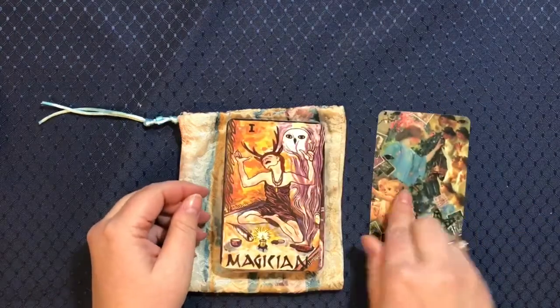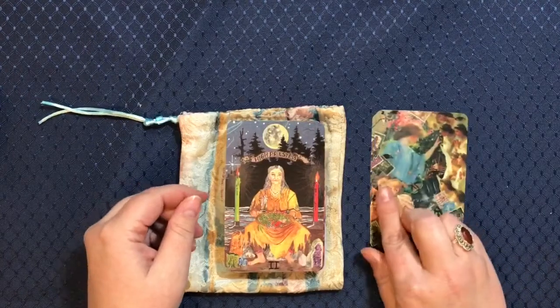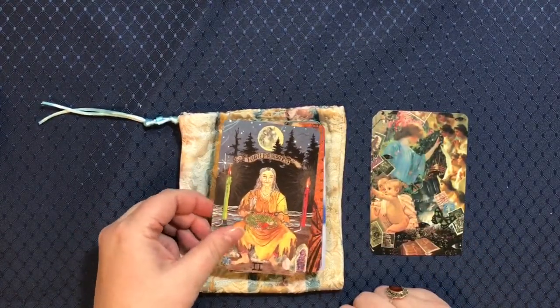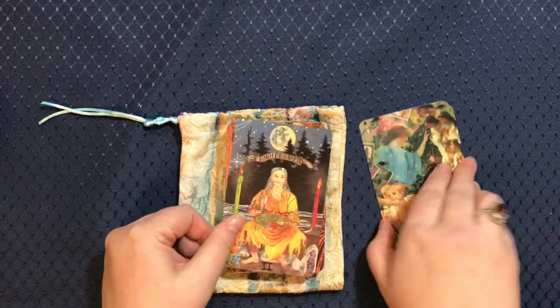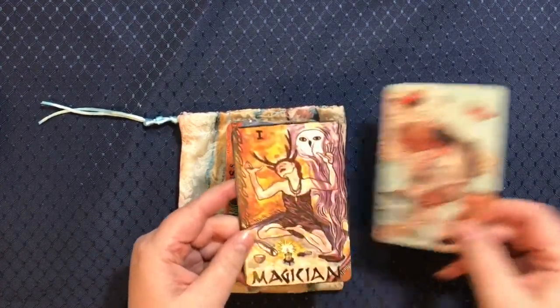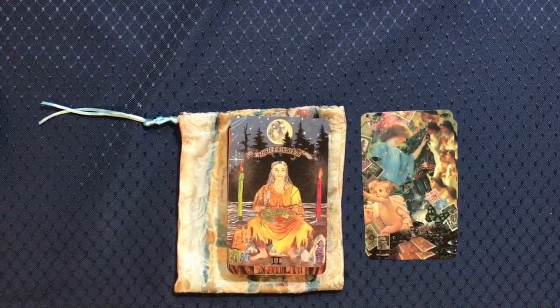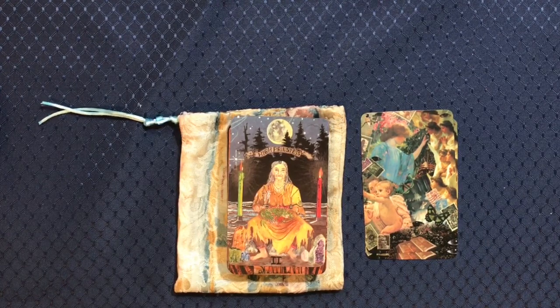We have the Fool. Magician. Okay, so some of it looks like it's collage and some of it looks like it's not. So like the Fool is definitely collage, but that looks like a painting. And that one looks like a painting. Let's see what we can find out about these artists. It lists all the artists, the illustrators in the beginning. Wow, this is copyright 1999. I didn't realize this one had been out that long.